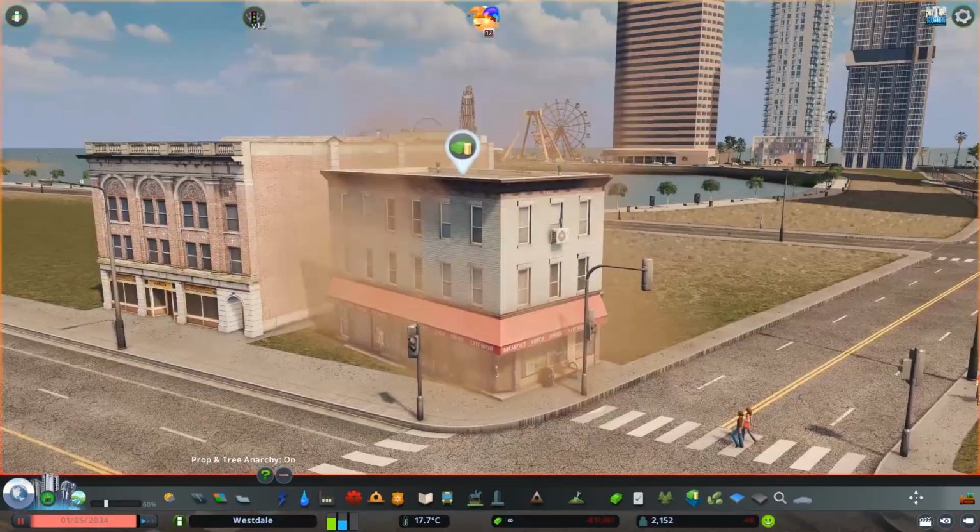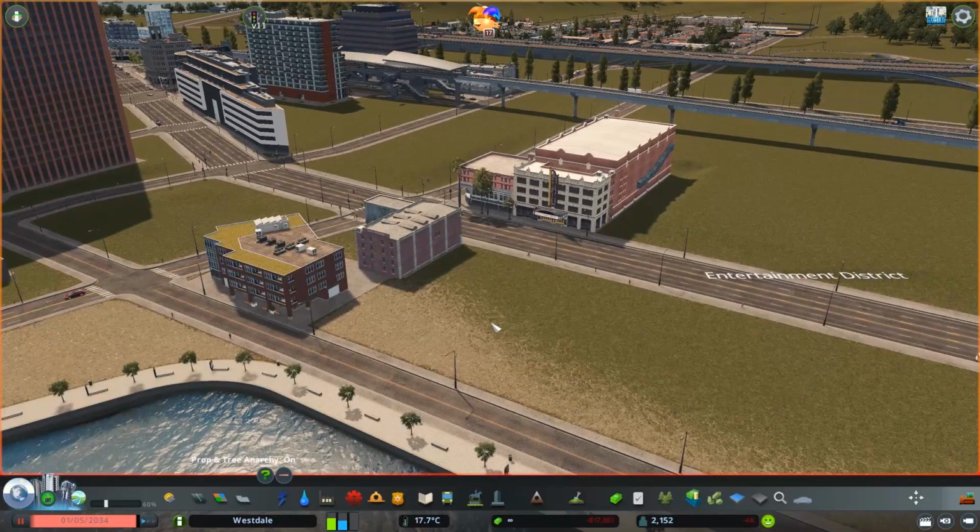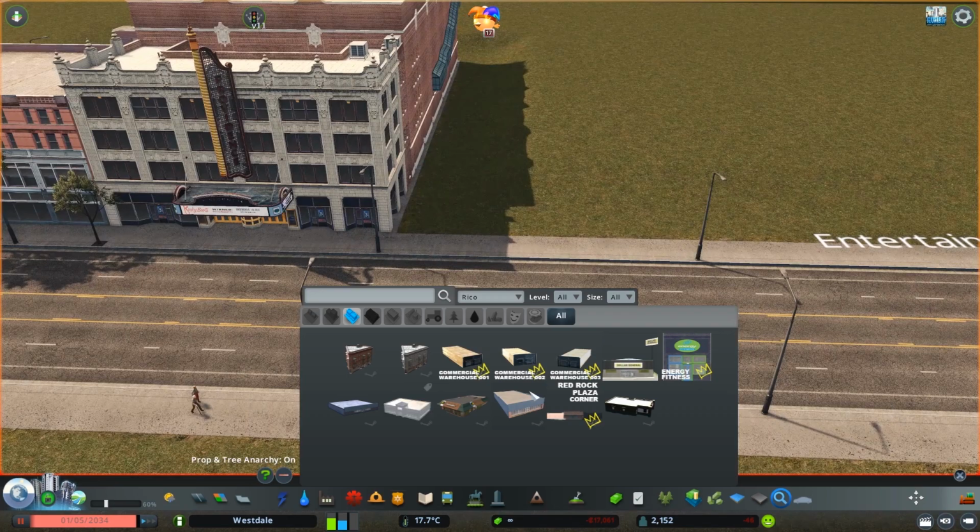I just felt inspired to build this at the time and decided to do it. I'm pretty happy with it, actually. I really like the screenshots that I was able to get.